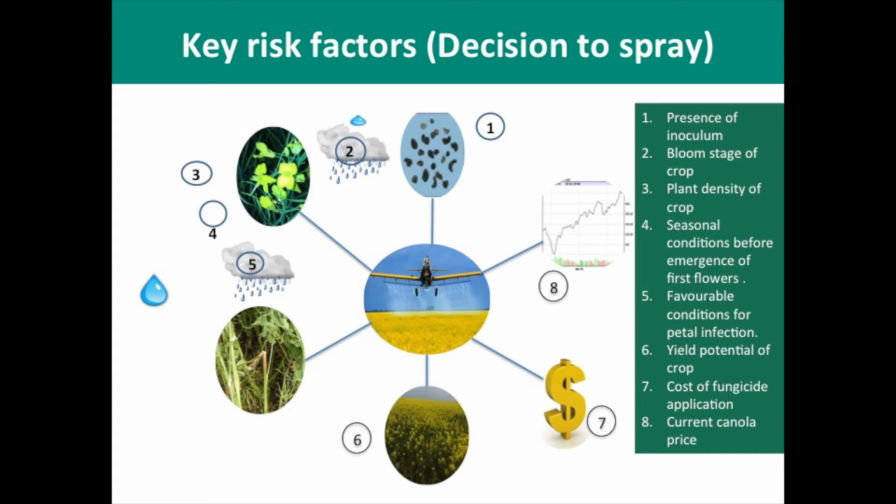And then it also depends upon the seasonal conditions, especially the conditions before the emergence of the first flowers on your crop. That will actually determine if the apothecia have been produced or not. And secondly, favorable conditions are also required post-petal infection, especially for the first 3 weeks. The conditions have to be very wet and humid for the disease cycle to continue in the crop.